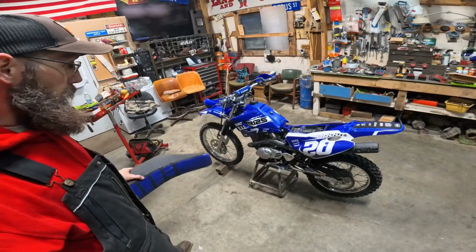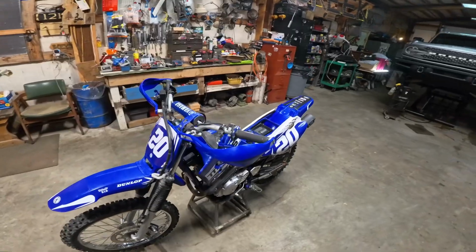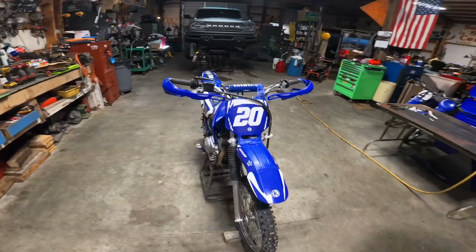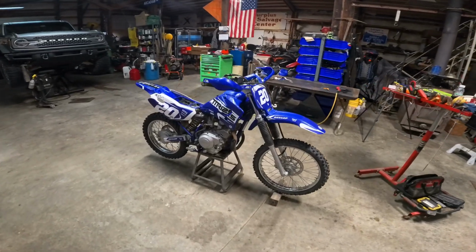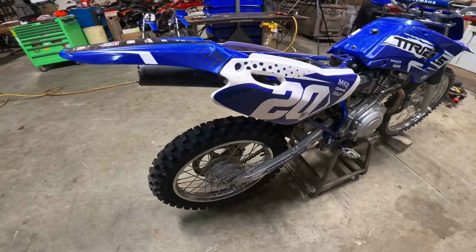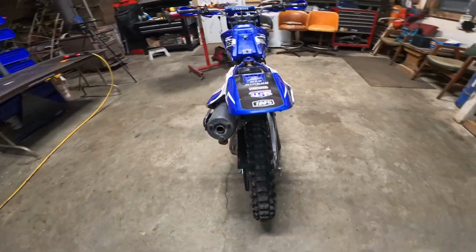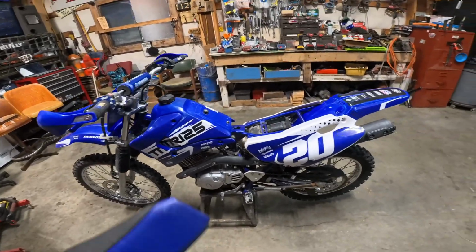We got the stickers on. It's looking really, really good. Look at this thing. Got all the beautiful stickers on. I am not the best decal man. But, hey, I think I can do okay. Look at that bad boy. Okay, final touch. Here we are.